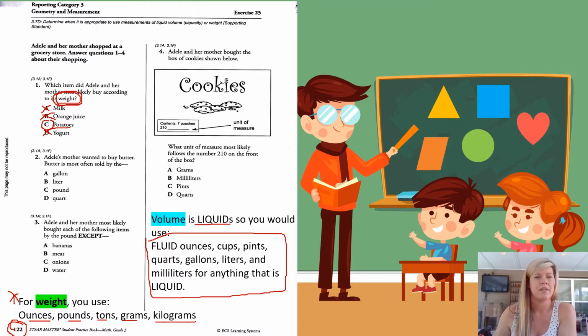Number 2, Adele's mother wanted to buy butter. Butter is most often sold by the gallon. Well, I know gallon is a unit for volume, which is liquids. Is butter a liquid? No. So we're not going to measure butter in gallons. Butter is a solid, not a liquid.